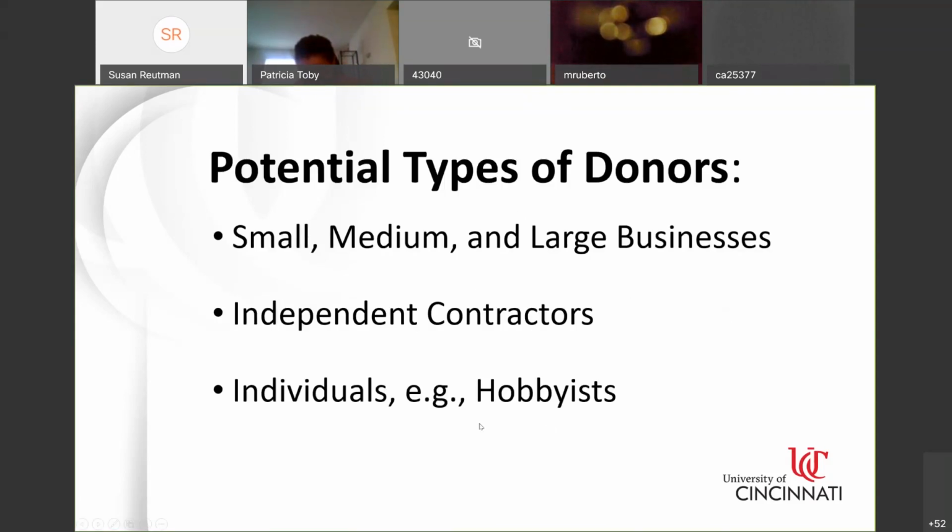So this is really an overview of the potential types of donors. Of course, business, and that's been in the news a lot. There have been stories about large businesses that made huge donations of masks, mainly to healthcare systems, and also stories of small businesses like nail salons that have donated their equipment. Depending on the types of exposures and processes, there are going to be different stockpiles, whether it's respirators or gloves or whatever, for different types of businesses.